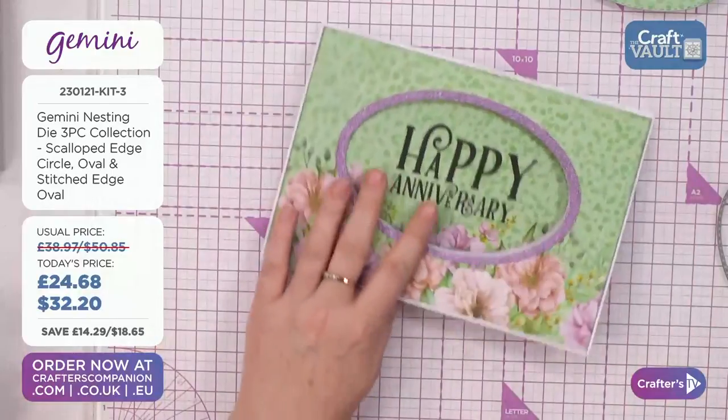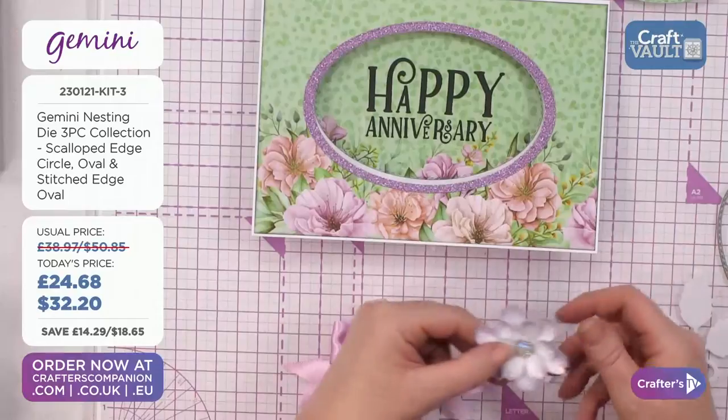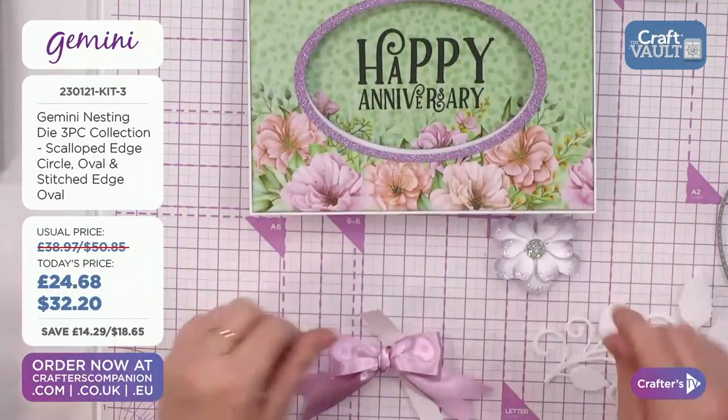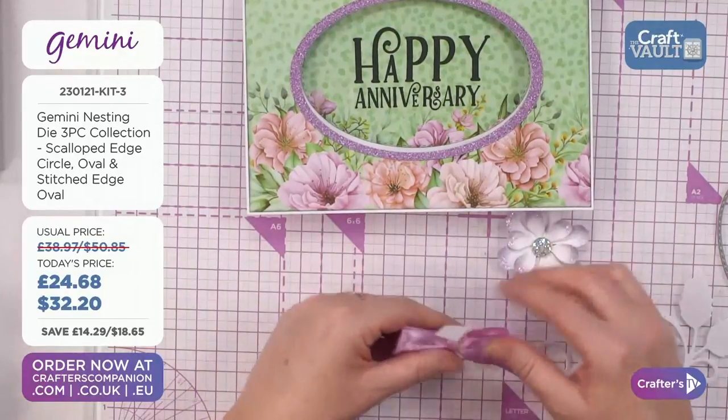And then all I've got, Joe, is just a few embellishments. So I've just cut myself some leaves, made myself a little flower, and I'm disgusted with myself that I didn't find that idea of doing the flower from the actual die cut, which would have been amazing.